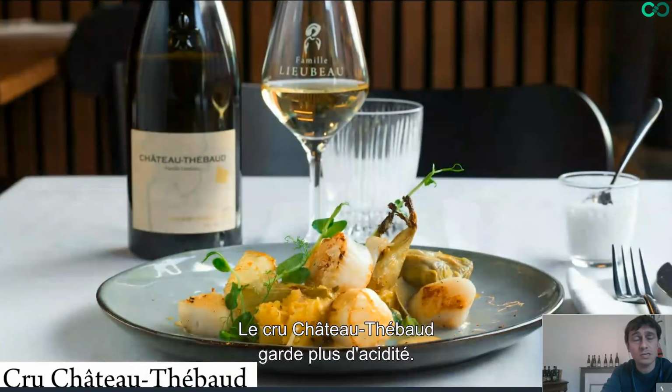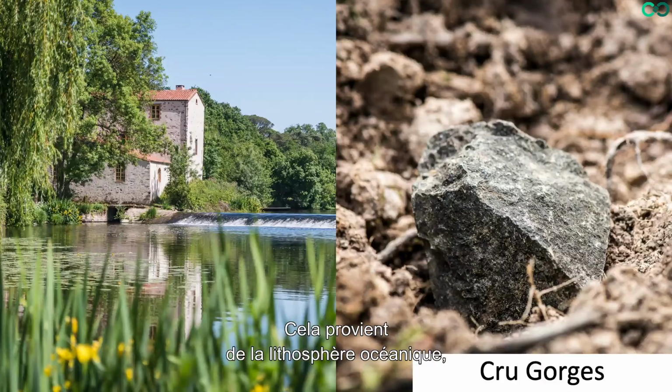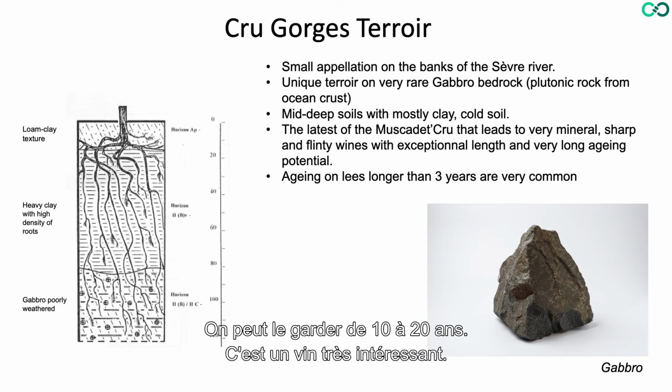So about Château-Thébault, usually it's a cru that keeps much more acidity, with also good complexity and depth on the palate. It comes from the oceanic crust, and it's very rich in iron and magnesium, and it leads to very clayey soils with a lot of clay. And this will bring into the wine a lot of tension, a lot of acidity, and a huge aging potential. You can find some flinty notes, some smoky reductive evolution, and you can keep it for 10-20 years. Very interesting wines.